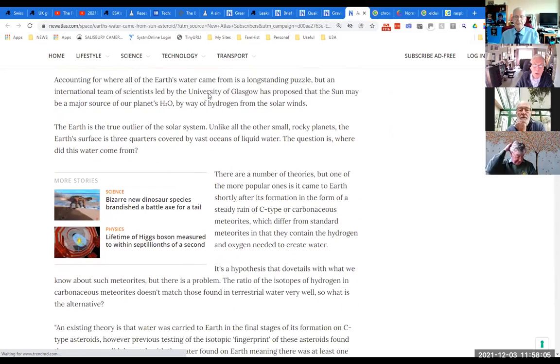Accounting for where all the Earth's water came from is a long-standing puzzle. But an international team has proposed that the sun may be a major source of the planet's H2O by way of hydrogen from the solar winds. So the Earth is the true outlier of the solar system. Unlike the other small rocky planets, Earth's surface is three quarters covered by vast oceans of liquid water. Where does this come from?